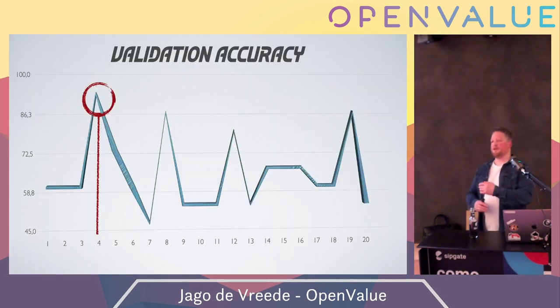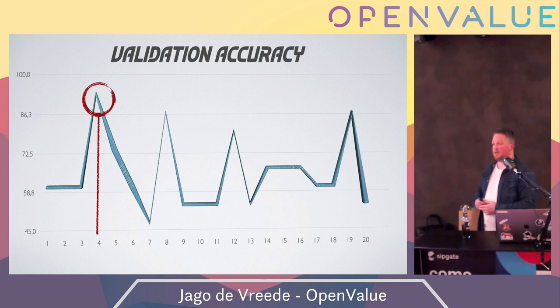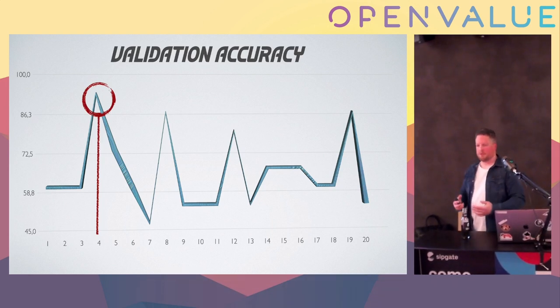If we do the same iteration again and again, so train the model for another iteration, go through the entire dataset again, and do that a number of times, let's say 20 times, you can see that around the fourth iteration, it got the best results, the best accuracy. That's quite nice. But we don't know when to stop. It just keeps on training. That's a bit of a shame.